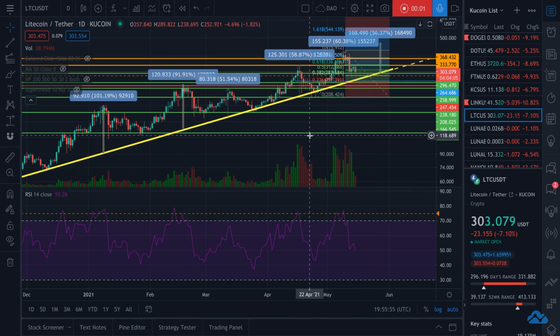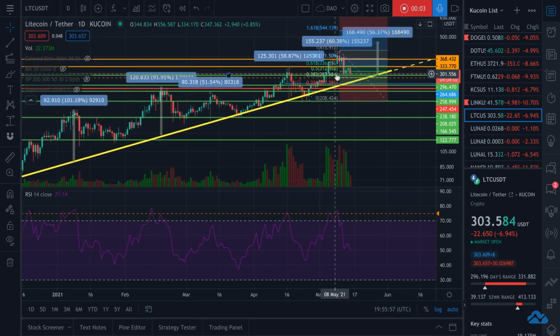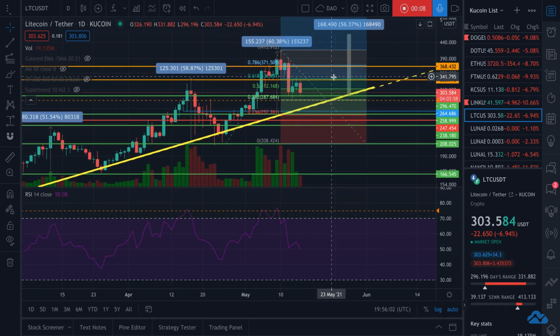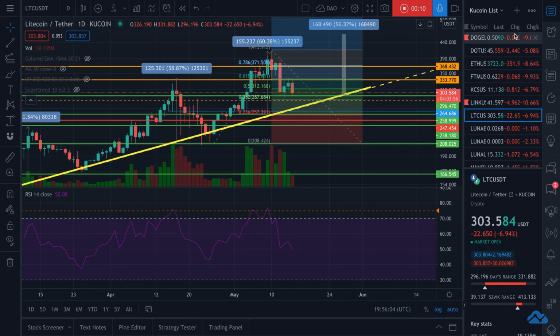Hey guys, taking an updated look at Litecoin. Going to look at it both against the USDT as well as Bitcoin to try to gain some insight into what to expect in the near future. We've seen it fall down to a low of around 290 so far during this Bitcoin pullback.